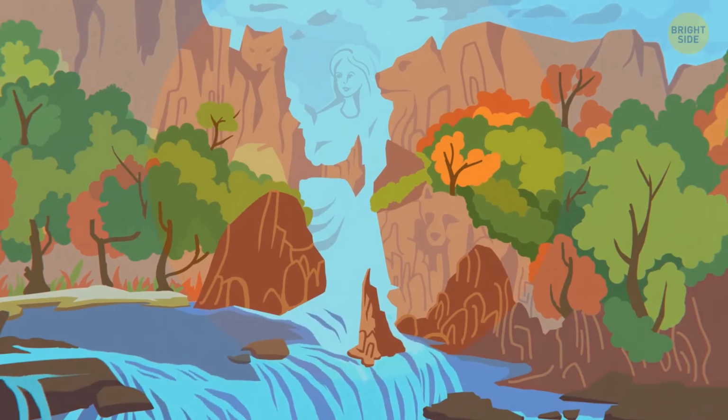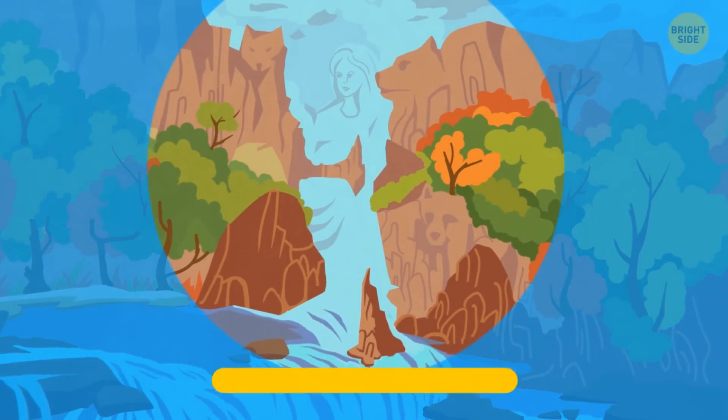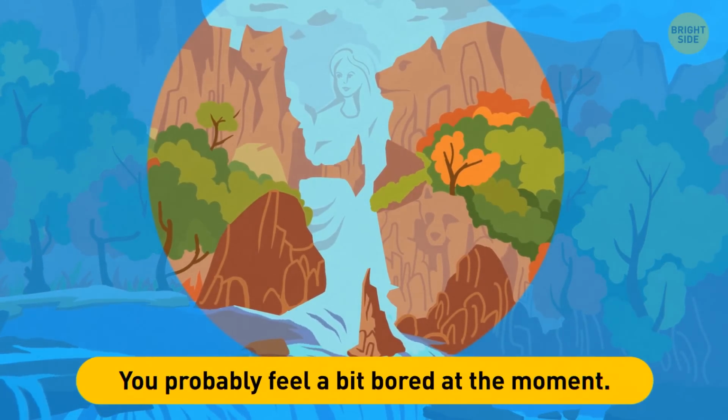If you saw a beautiful golden landscape with some waterfalls, you probably feel a bit bored at the moment. Everything seems to be fine, but you're missing some bright emotions and adventures. Start with the little things, cook a new meal, or buy some clothes you'd never wear before.